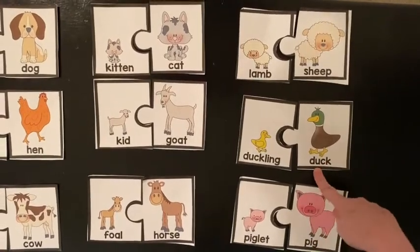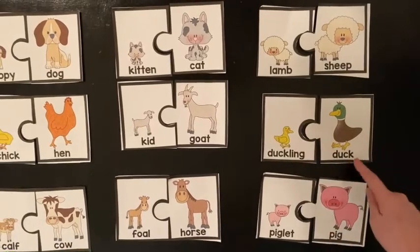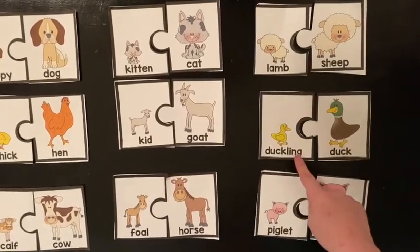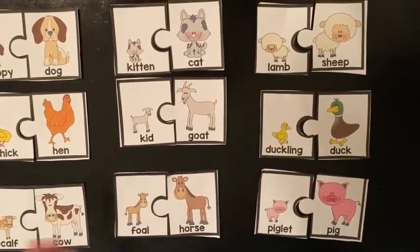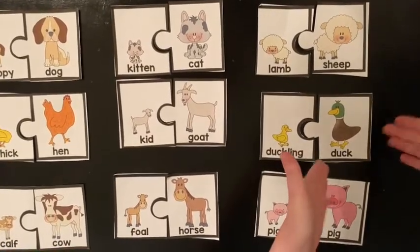Then the next choices that we had was a duck, and that went with the duckling. The baby of a duck is called a duckling, and it's yellow, kind of just like a chick when it's born. It's little, yellow and fluffy when it's born, and then it grows up to look like a duck.